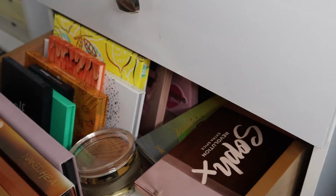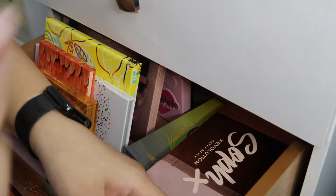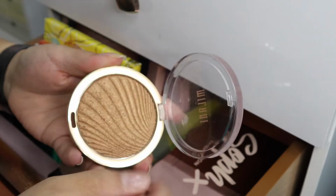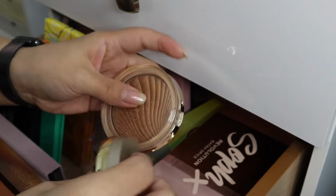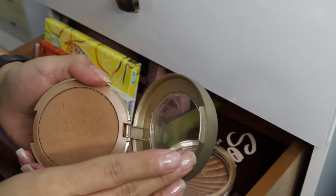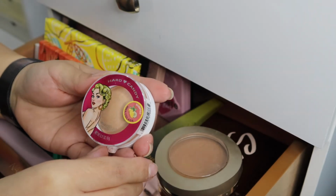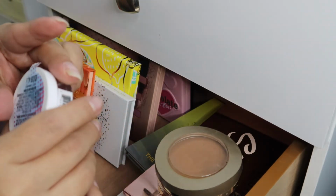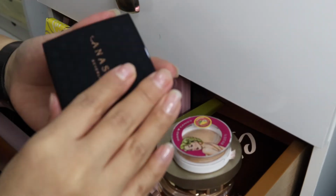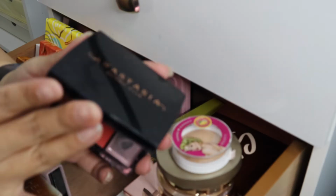In the third drawer, sorry, I have some palettes and other compacts that just didn't fit in this drawer. So I have the Milani Glowing Strobe Light. This is a really nice bronzer. I have the Milani, this is the medium tan. This is just a powder, a face powder, but I liked this one for bronzing. A Hard Candy highlighter in the shade, I'm gonna say it's Glamour Girl. And then an Anastasia trio, that's only a duo now. And this one is in the shade Cocktail Party.